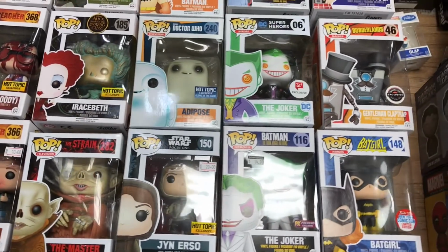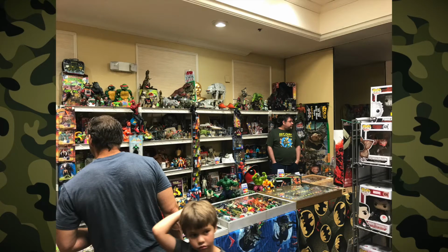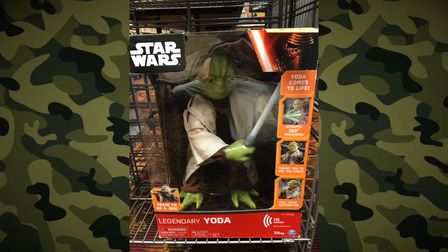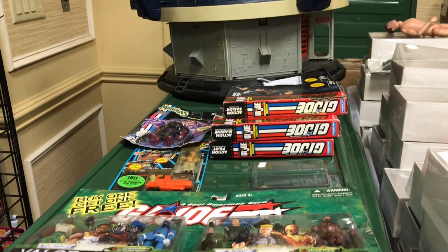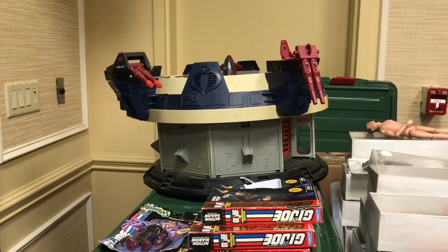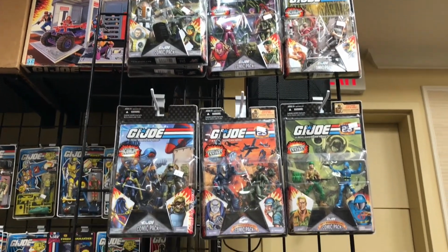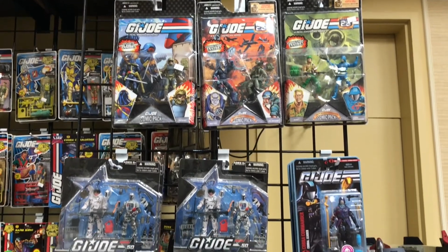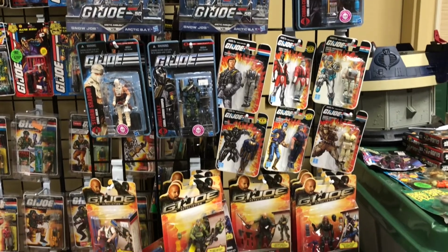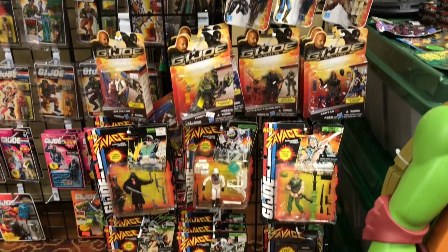Pop figures, there were a ton of those. This is a wide shot of one of the dealers. More of those pop figurines. And what looks like a life-size Yoda figurine. Valor vs. Venom, and a Terradrome with an unfortunate naked 12-inch figure in the back there. Kind of embarrassing. Some comic 2-packs, 50th anniversary, and some Retaliation on the bottom, and Sergeant Savage.